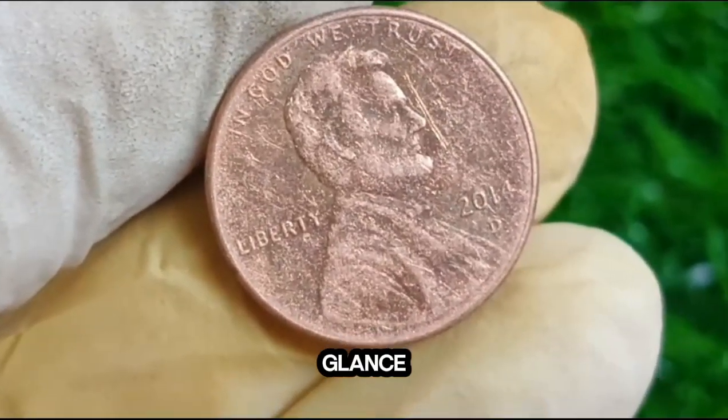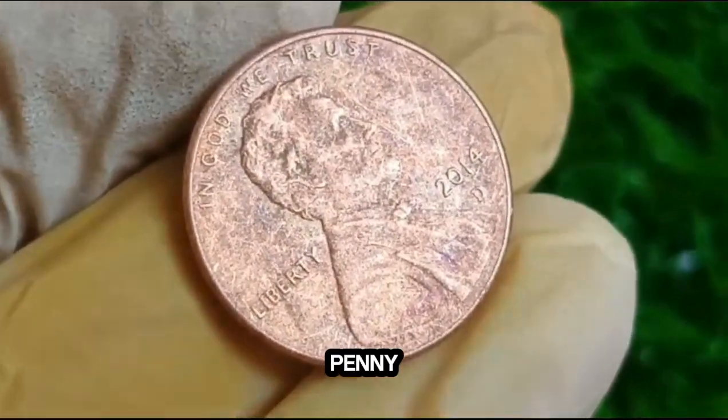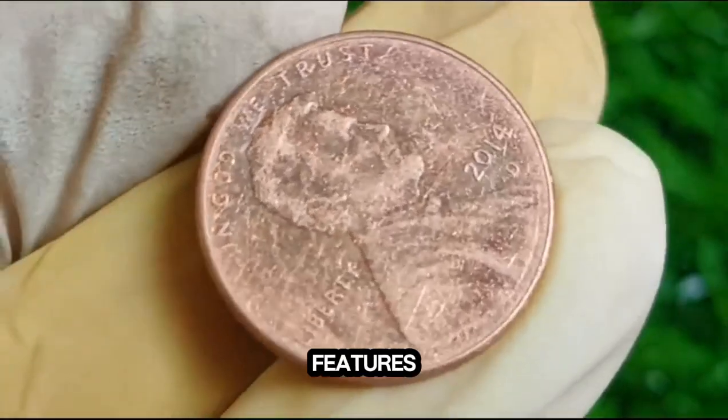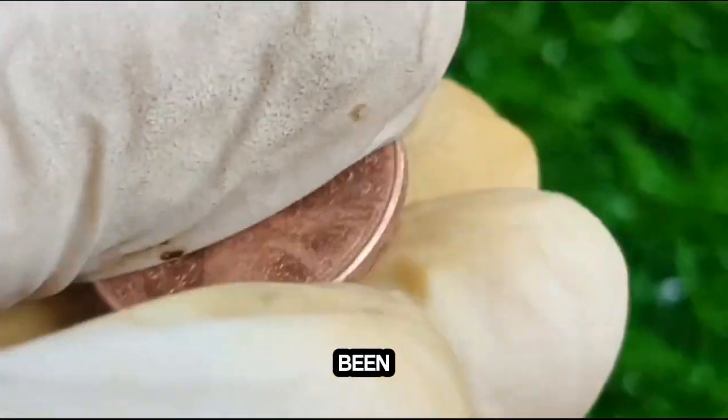At first glance, the 2014 one-cent coin, also known as the Lincoln penny, might seem like an ordinary piece of change. It features the iconic profile of Abraham Lincoln on the obverse, a design that has been used on U.S.